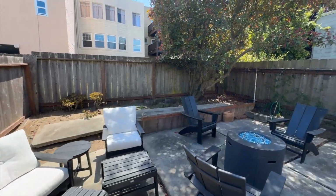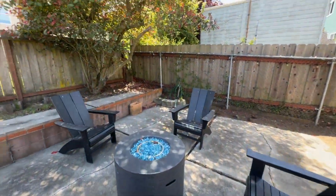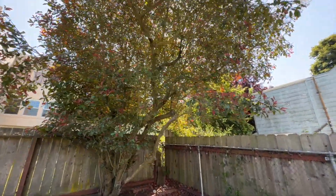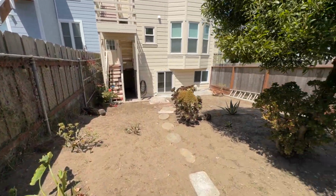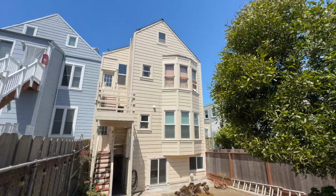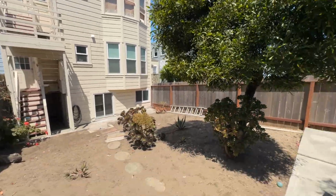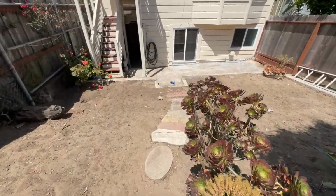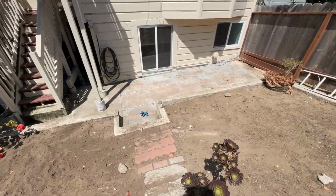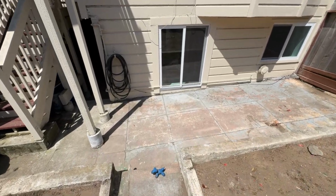And there's some shared furniture right here in the back. Does belong to the upstairs tenants, but I think they would... It is a shared space. There is what the back looks like. Once again, 3 units total in the building. We are pet friendly.